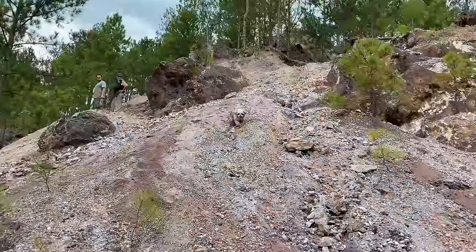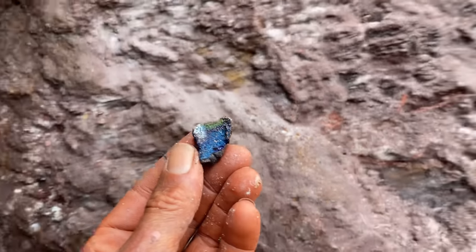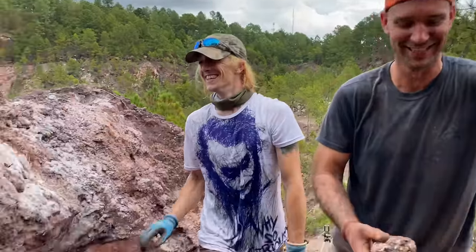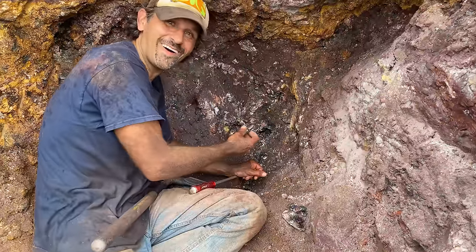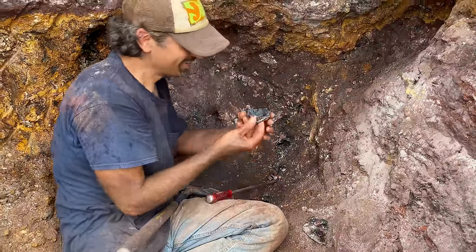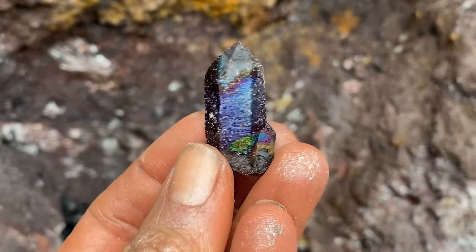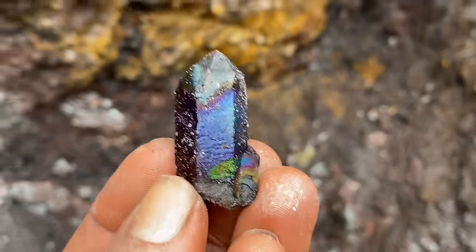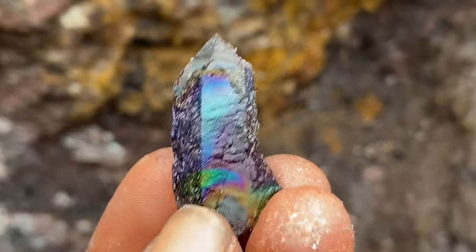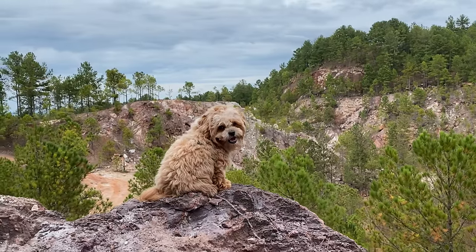So here we are, and come on, let's go dig. Ooh, look at that color. Whoa. Oh, my gosh. Oh, my gosh. Look at this. Boom. Dude, are you kidding me? Oh, wow. Now that is beautiful. Dude. Matrix hanging off the side of the mountain here.